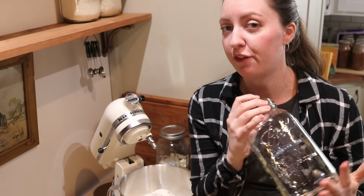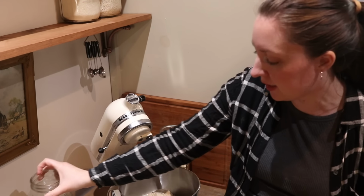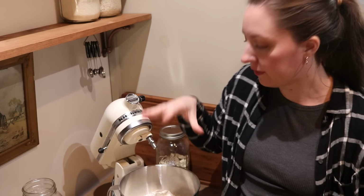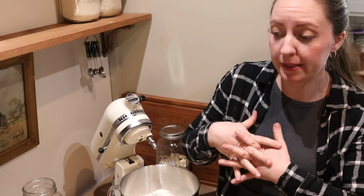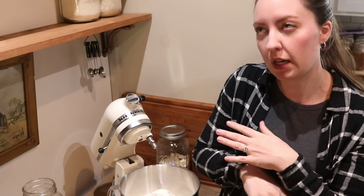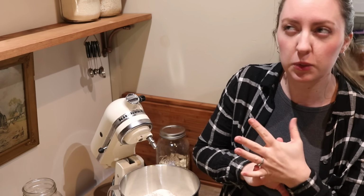We have been out of pancake and waffle mix for a little while now, so we're going to make that today. I have 8 cups of flour in here. Those half-gallon mason jars will hold 8 cups of flour. I need to add 4 teaspoons of salt, 6 tablespoons of baking powder, and 4 tablespoons of sugar.